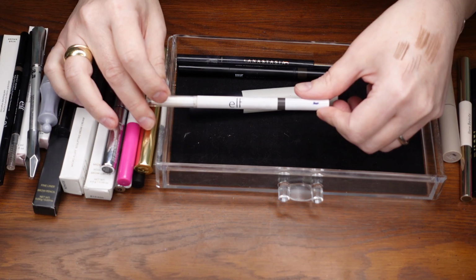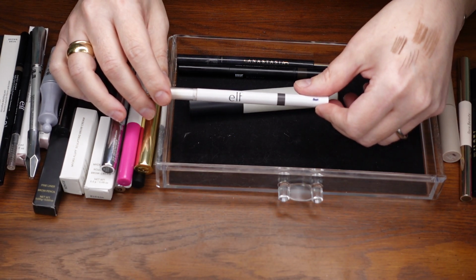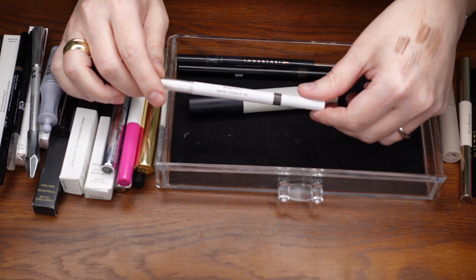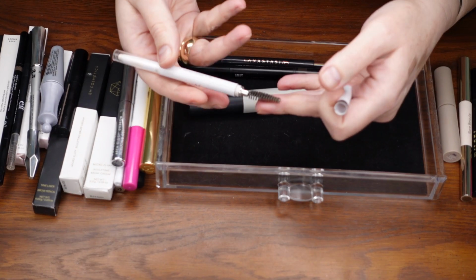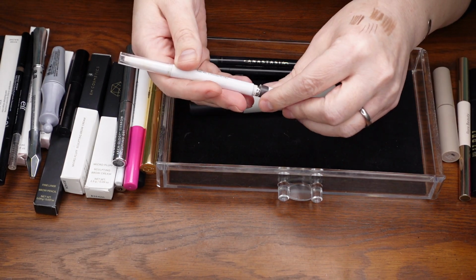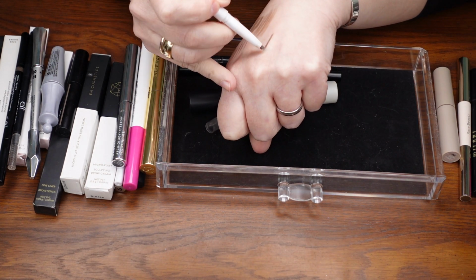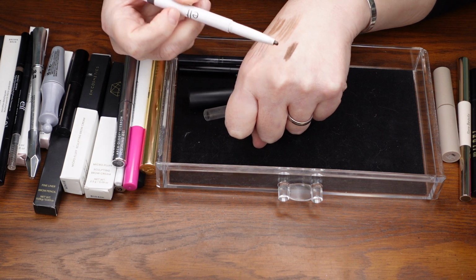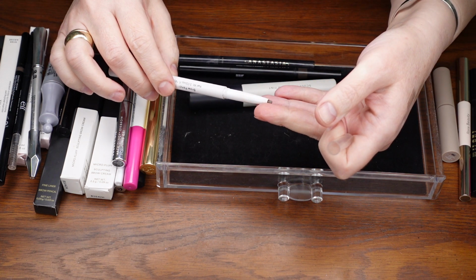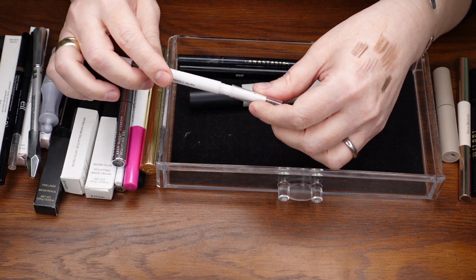I do like this. Talk about affordable brows at the drugstore. This used to be the $2, I think it's now the $3 e.l.f. brow pencil. This is neutral brown. It has a really nice spoolie on it. I really like the spoolie on this. And I feel like the pencil is fantastic. I like a finer tip pencil, but if you're in a hurry, this will fill your brows in no time flat. You spoolie it through, you're good to go.